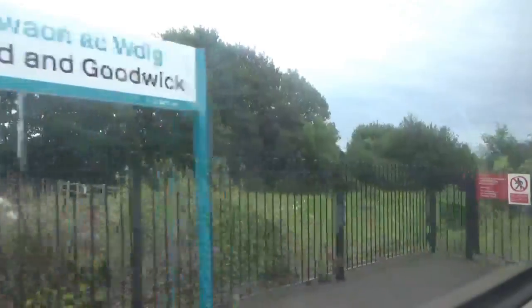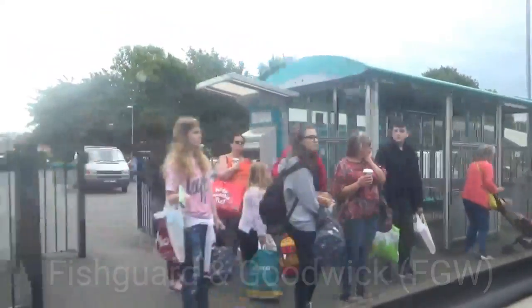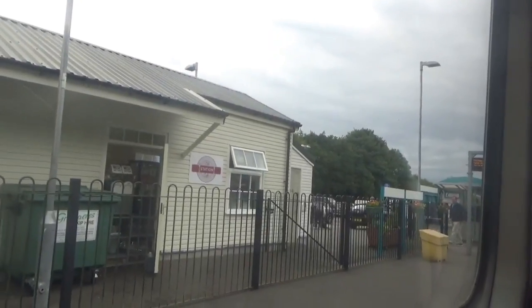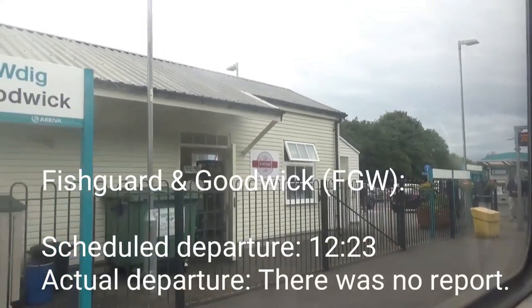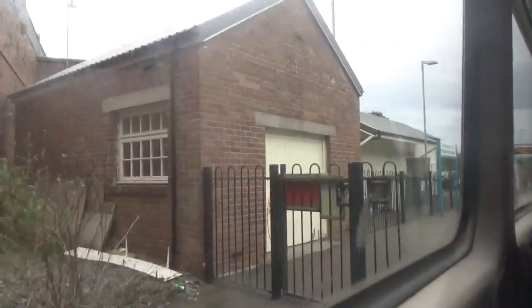Here we are, Fishguard and Goodwick. This station actually closed in 1967 and reopened. When did it reopen? Not that long ago. Oh wow, 2013. It's got a station cafe as well, nice. Right, now departing Fishguard and Goodwick. See you back here soon on this hell of a machine.